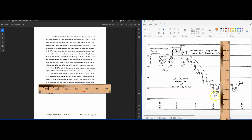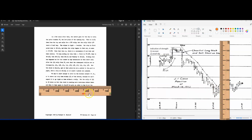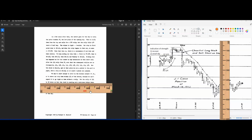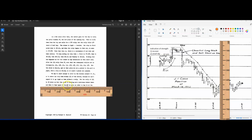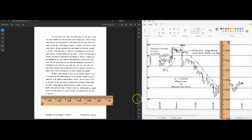So what it really needs to do is just break, make the range, distribute, and break for the sell opportunity. But the rally of 34 to 35 warns us that it's meeting resistance below there, and when it dips again on 34 1/2, we give an order to buy it at the market and cancel our stop. We have to pay 35, which gives us a gross profit of whatever. We stand pat for the rest of the day.